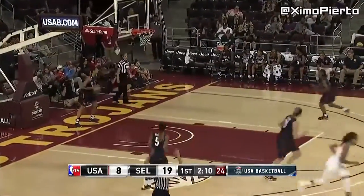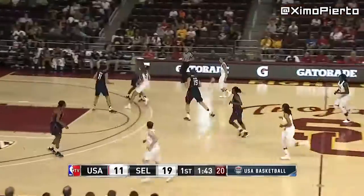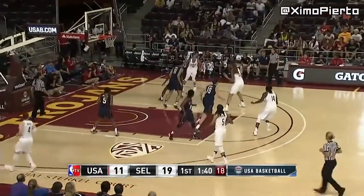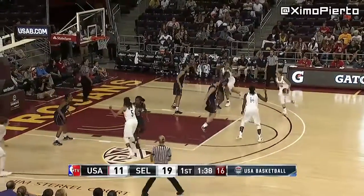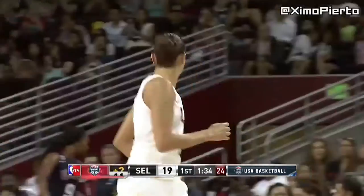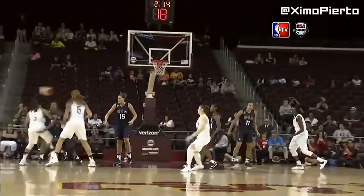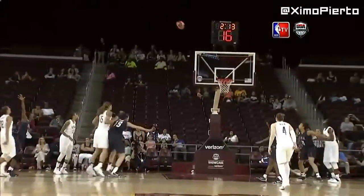But a good answer back. Diana Taurasi buries that three-pointer. Taurasi hits again. So now Diana Taurasi starting to feel it. Well, this is what I talked about. Be much more aggressive from shooting. When you see that you're down, boom, she's going to take her time.